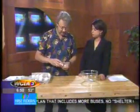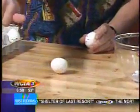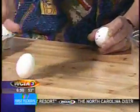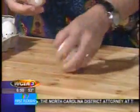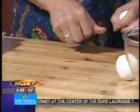Right. So first of all, we want to be able to tell the difference between a hard-boiled egg and a fresh egg, because I don't want you to think I'm cheating in what I'm about to do next. The way you can tell them apart is if you put the egg on the table and you spin it, and it flops over right away, then it's going to be raw. If you spin it and it goes like a top, then it's going to be hard-boiled.